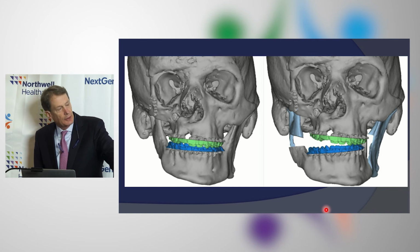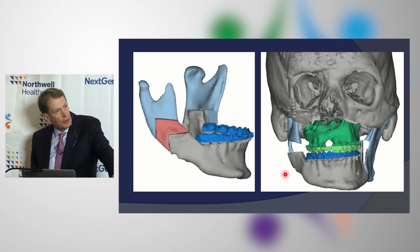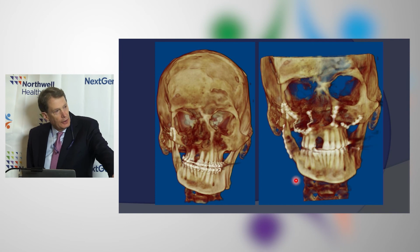And this is when somebody like Dr. Hirsch would evaluate the patient preoperatively using the CT scan and using virtual surgical planning, decide where to move the lower jaw, where to move the upper jaw, and then postoperatively the CT scan shows that the facial symmetry has been restored more or less as the plan had dictated.